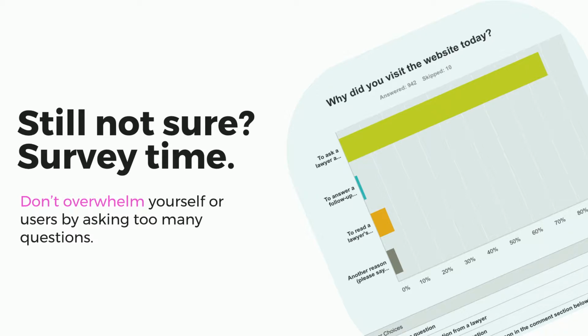So all of this information can tell us a lot about users. We like to use Typeform because it's conversational and it's short and it looks really nice. So yeah.